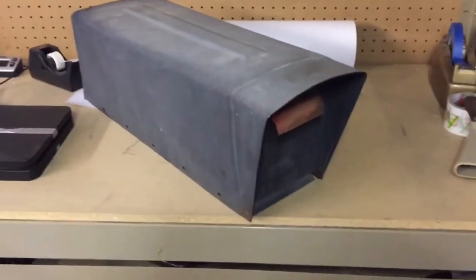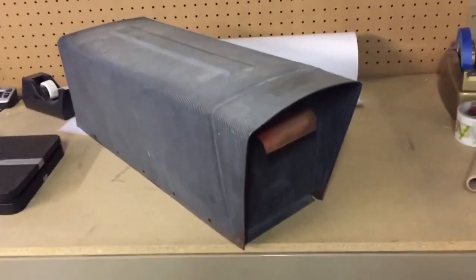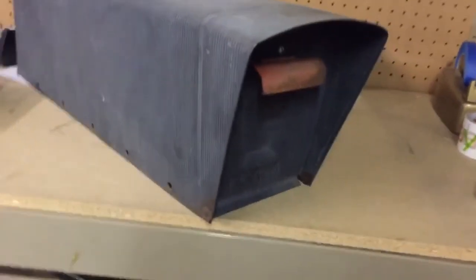I found this mailbox at a garage sale. It was just $4. I picked it up right away because I know mailboxes do well. And this one's kind of got a hood on it.